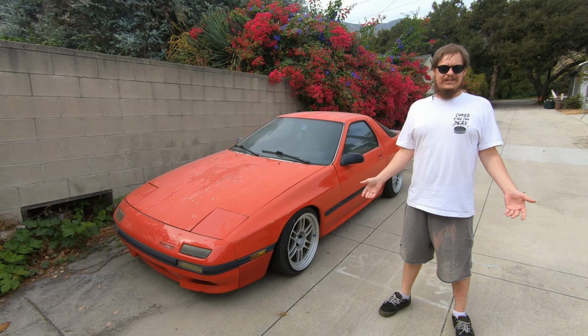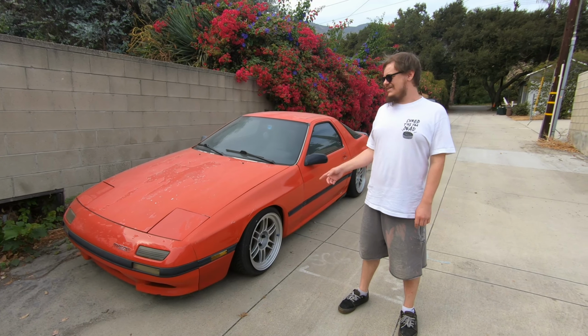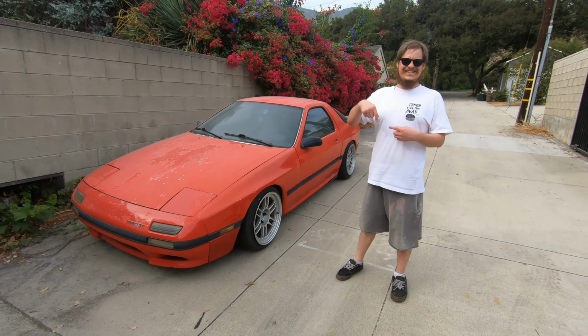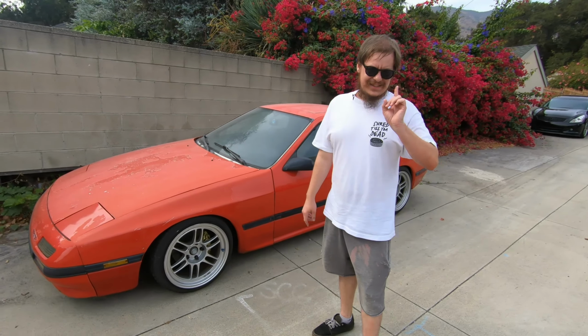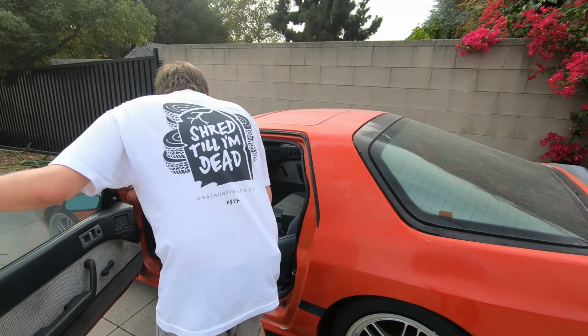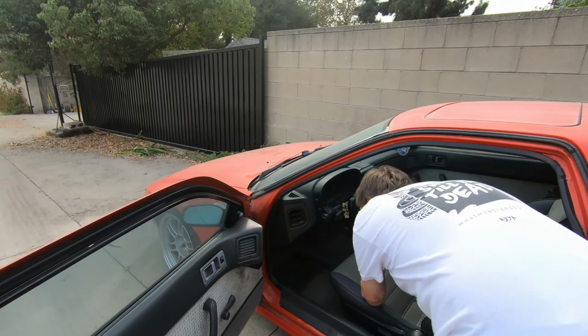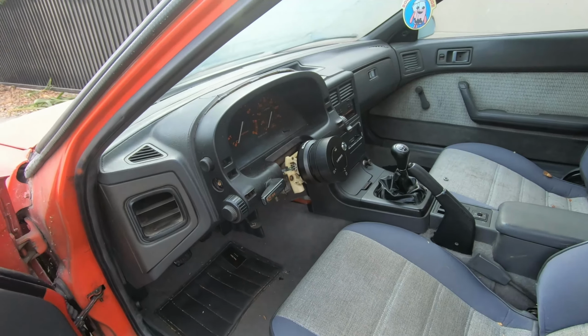How many miles are on it now? 112. The speedo doesn't work. So it doesn't. So 112. No, when we got it, the speedo worked. Okay, so it did legitimately have 112 on it, and now it just still has, I think, 112. Ignore the fact that it's terrible inside. The speedo cable broke almost immediately.